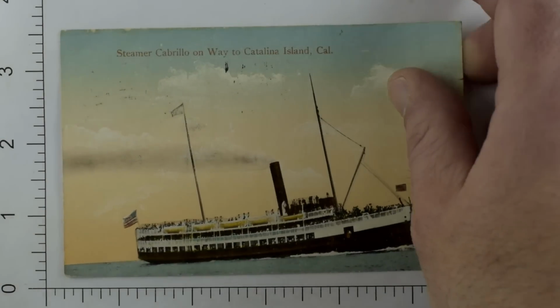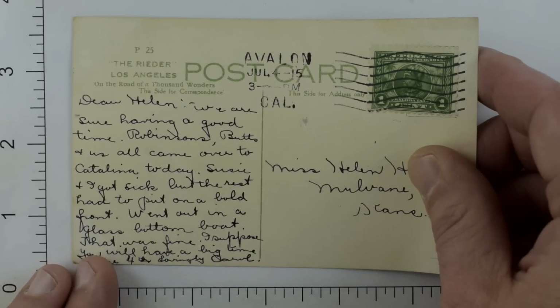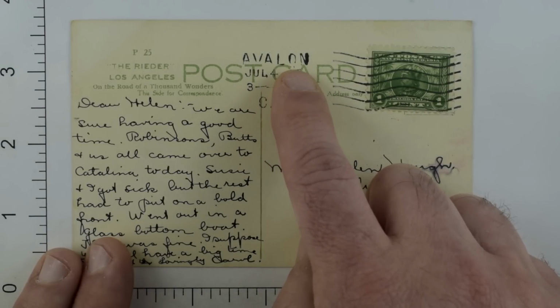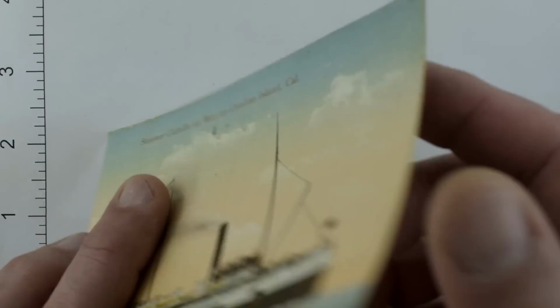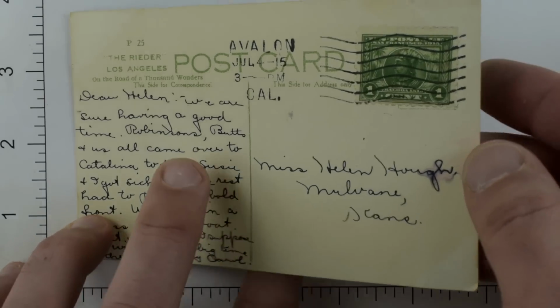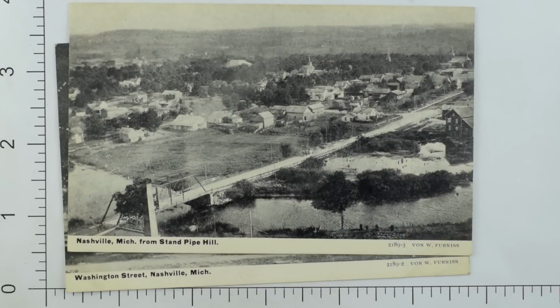$12-15. Catalina Island steamer. This is an interesting one. I haven't seen this one before. Nice early stamp on there too. It's postmarked in there, the Reader, Los Angeles. That must be the name of the ship, actually. Is it? No, it's not. I'll have to look this up because that name there might be something interesting. Probably $17.50 or higher. Street shots from Nashville, Michigan, $12.50. I'll probably put a piece on them.